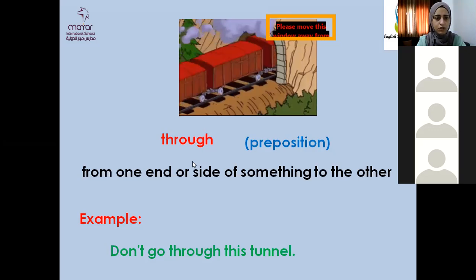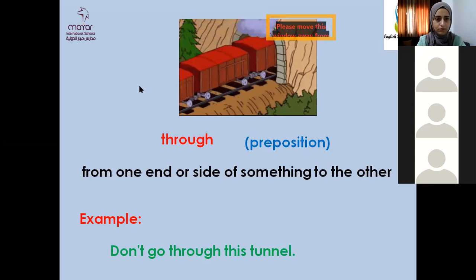All right, let's look at this example. Let's see who wants to read it. Yeah, Bana Bustam. Okay, read this example for us. Don't go through this tunnel. Bravo. Don't go through this tunnel, for example.